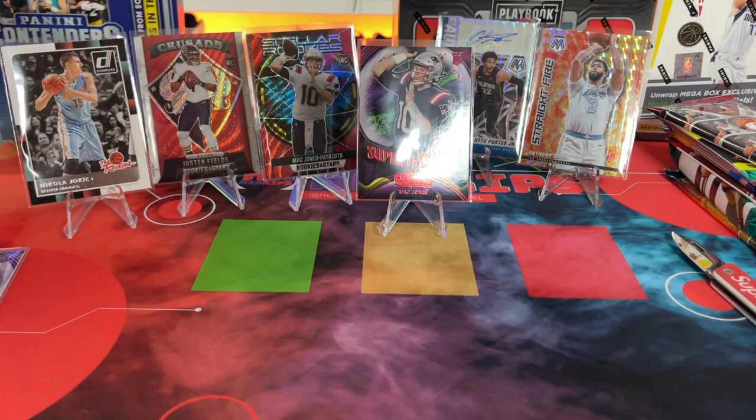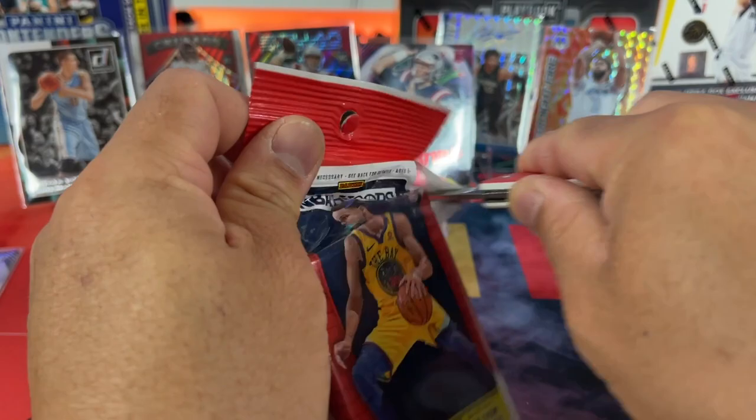Now we have, I guess, these two footballs, and then we'll go right into the hobby stuff.